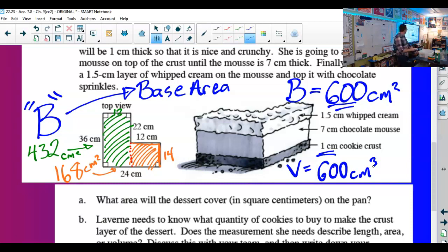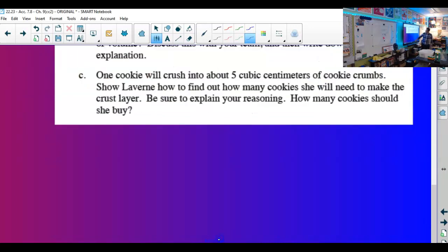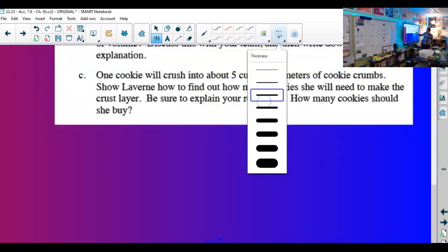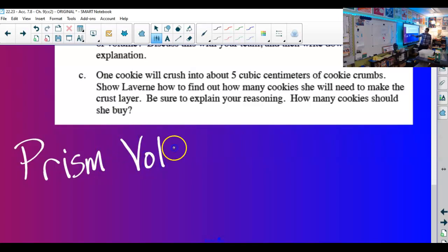So what Eli just dropped on us is a whole big knowledge bomb. If you want the entire volume of the whole thing, for any prism, now we're going to need to remind us what prisms are versus what is not a prism. Prism volume. You should write this down. Is big B times H.